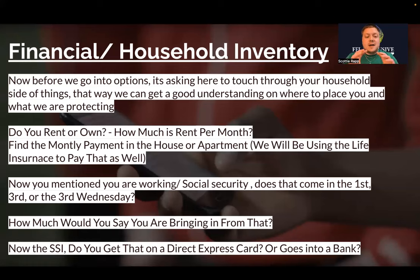So the way you make a lot of money here, the way you do your job well, is you identify and you digest, you paint the picture, and you take your time on the financial inventory, because this is what's going to mold the plan that you're going to pitch them, into their head so it makes sense, so they see value, right? And now you mentioned you're on Social Security or whatever the case may be.